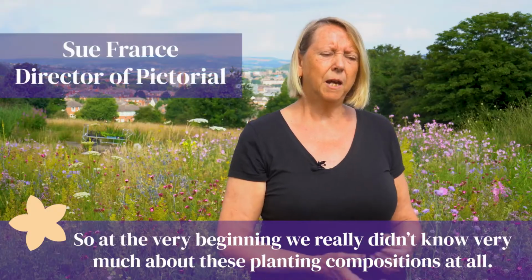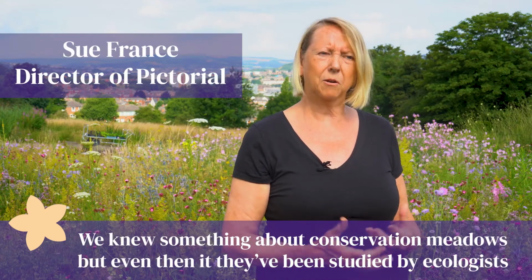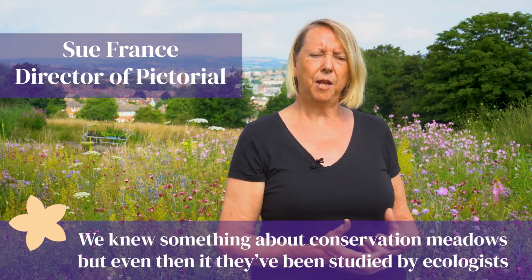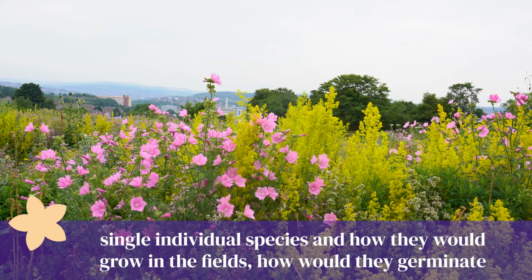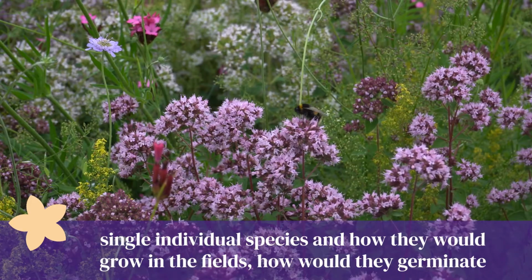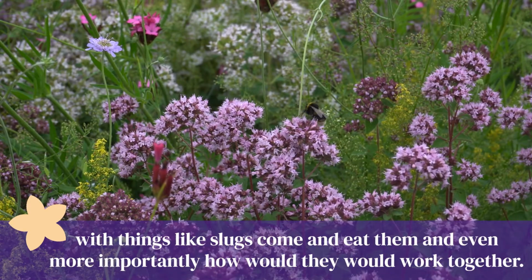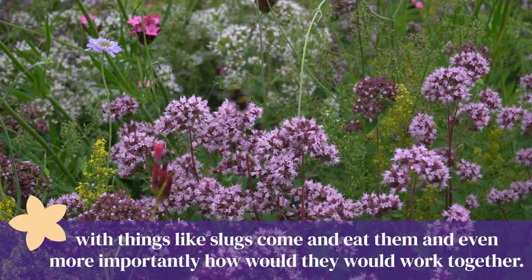So at the very beginning, we really didn't know very much about these planting compositions at all. We knew something about conservation meadows, but even then they'd been studied by ecologists and not really by designers. So we had to start from scratch. We had to start by actually looking at every single individual species and how they would grow in the field. How would they germinate? Would things like slugs come and eat them? And even more importantly, how they would work together.